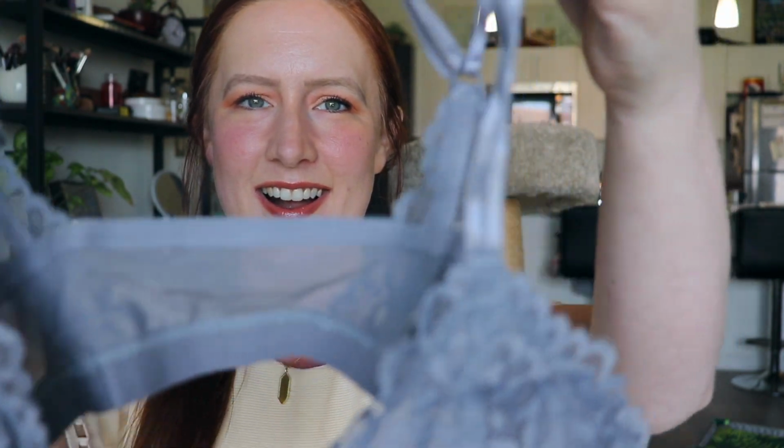Now let's open this one. So this is January, and this one is gray. Ooh, this is a pretty gray too. Oh, that's so cool how they're all different. This one also has adjustable straps. And there's two.